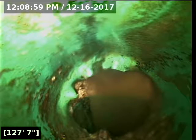Alright, so right here, it's a hard spot to get a good view at. It looks like we have a turn here in the line that the camera rounds a bend once it goes past this stuff.